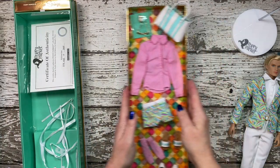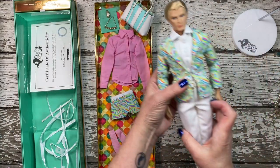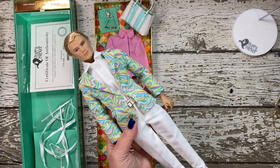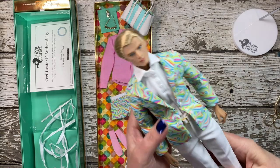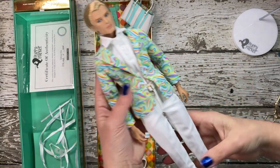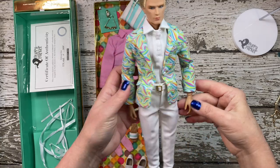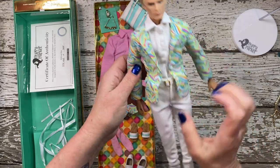So finally getting Sergio out of the box, let's talk about everything else he's wearing. The brightly colored custom printed blazer. I love this blazer. It's so well made. I just really want to steam it because it has gotten some wrinkling in the box.